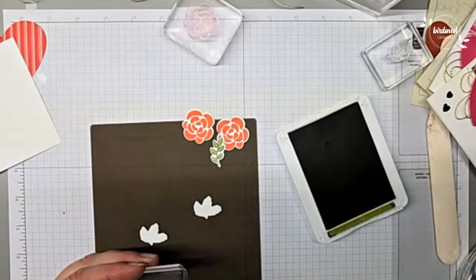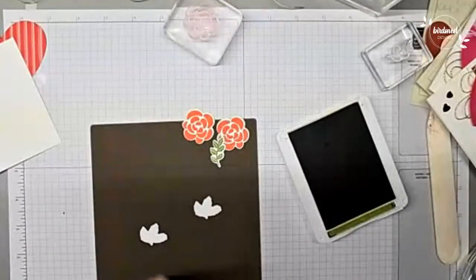I just have to show you guys. Seriously, this is hilarious. This is what she's decided to do. So if we can stamp through this card with a kitten on our shoulders.